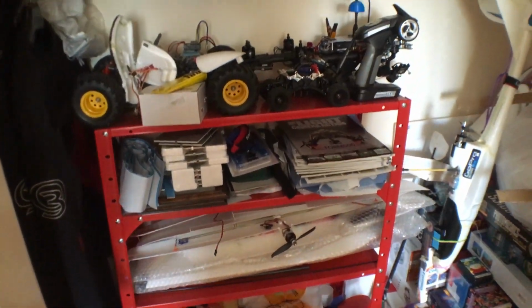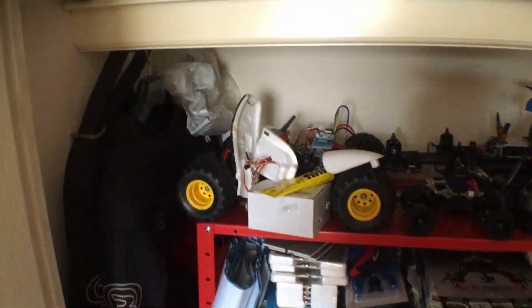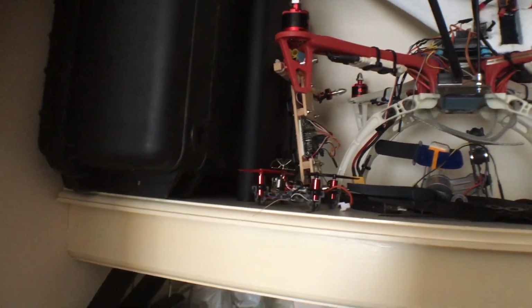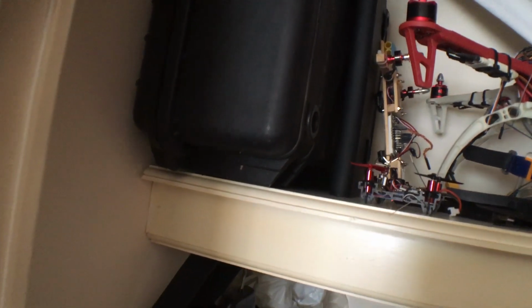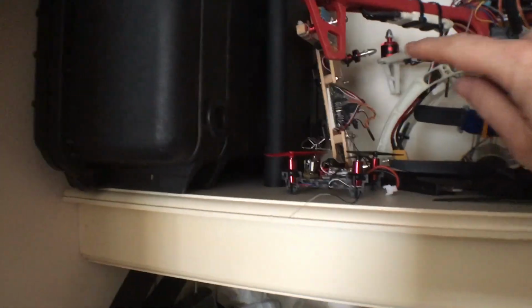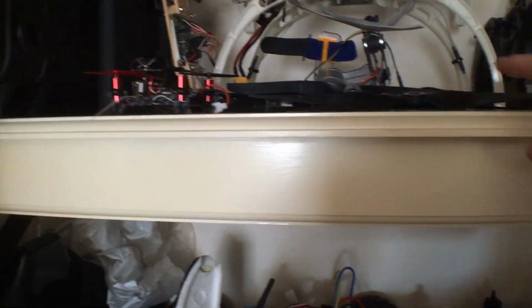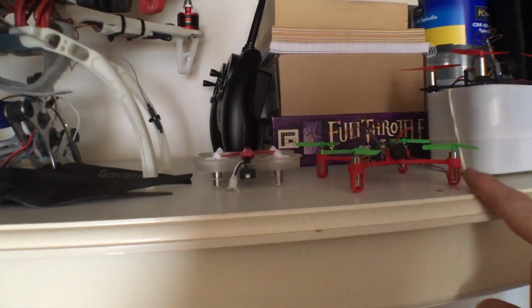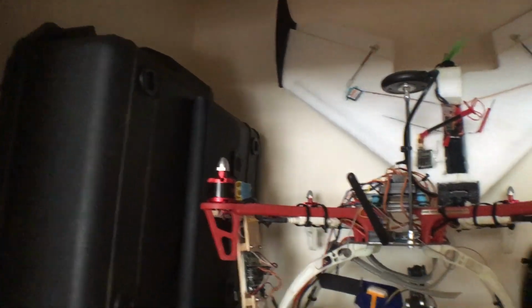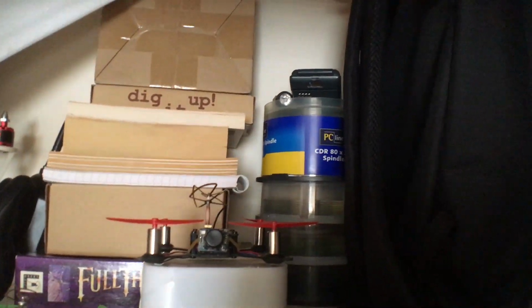we have more bits of stuff. Got the old 450 quad, which has got an APM at the moment, which isn't really messed about with. The old wooden mini, as well as some of the micros here, the little Whoops, more micros, Hornet wing up there. Over here's some more gaming systems. It's an Atari 2600. Behind there is a Vectrex. Up above it is a SNES.